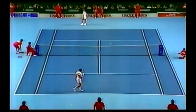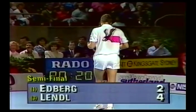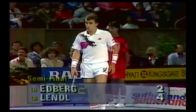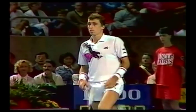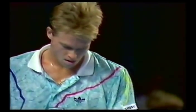Game Lendl. Well, an easy one for Lendl to consolidate the break to lead 4-2. Lendl leads 4 games to 2. And last night, an interesting thing happened in the doubles. Edberg's form started to go off, and they struggled through to win against the Australian Davis Cup pair of Kale and Kratzmann, 7-6 in the third. But Lendl was really the solid player in that doubles match.